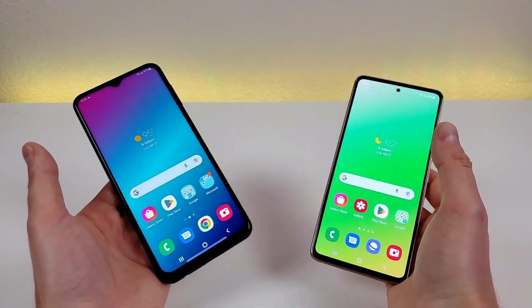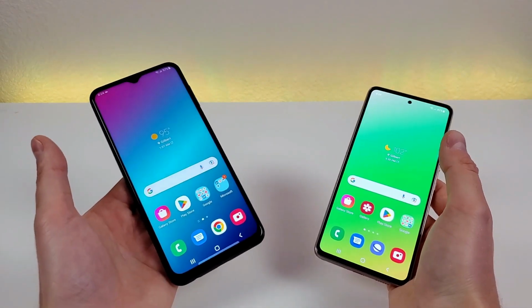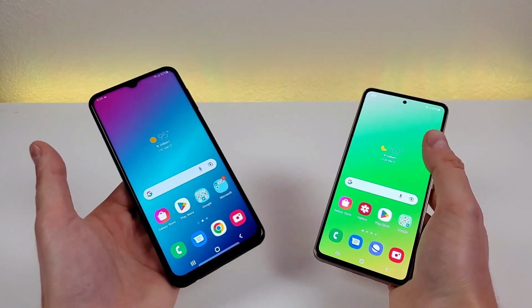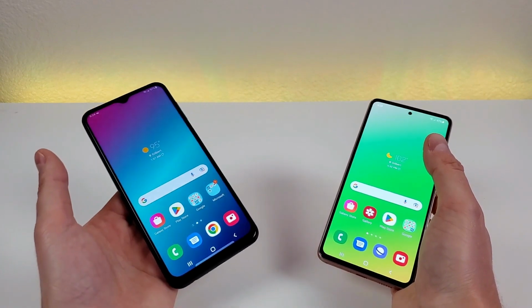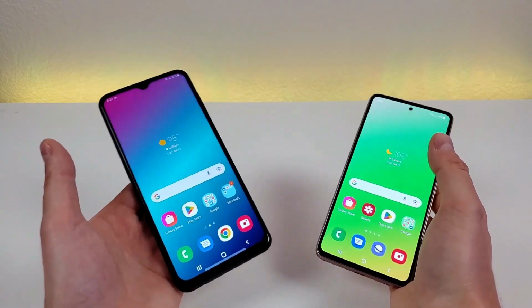So in 2022, I think you can still get away with not having a 5G phone, but at the same time, if you're going to go through all the effort of buying a brand new device, you might as well get one that is compatible with your carrier's latest and greatest network.